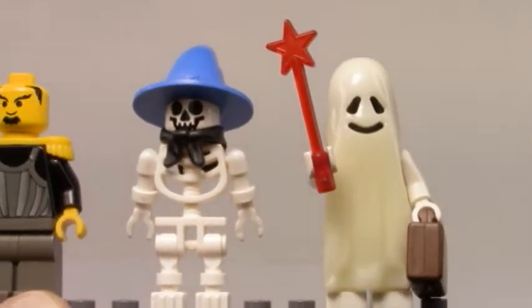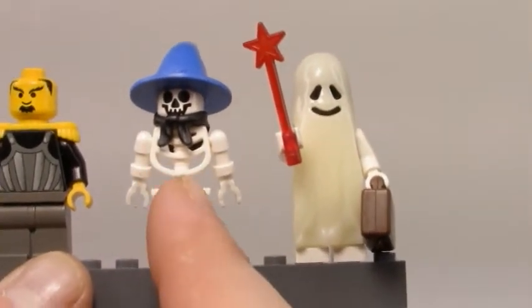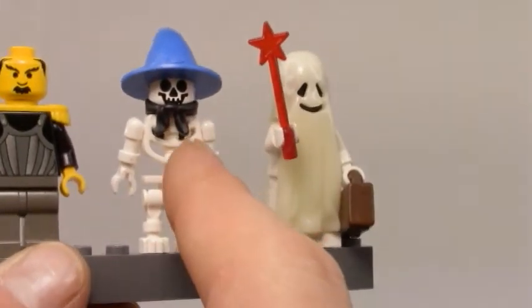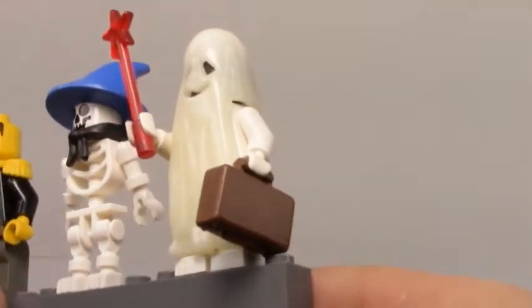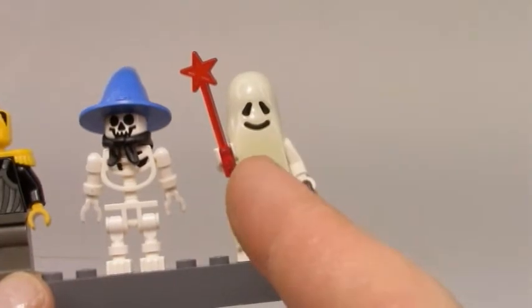But yeah, the last two guys are basically just generic little villains. We have Dude Skeleton and Business Ghost, as I like to call them. Dude Skeleton because he's behind a giant trumpet, and, well, obviously, this guy's just late for first class. So, enough dilly-dallying, let's move on to the set.